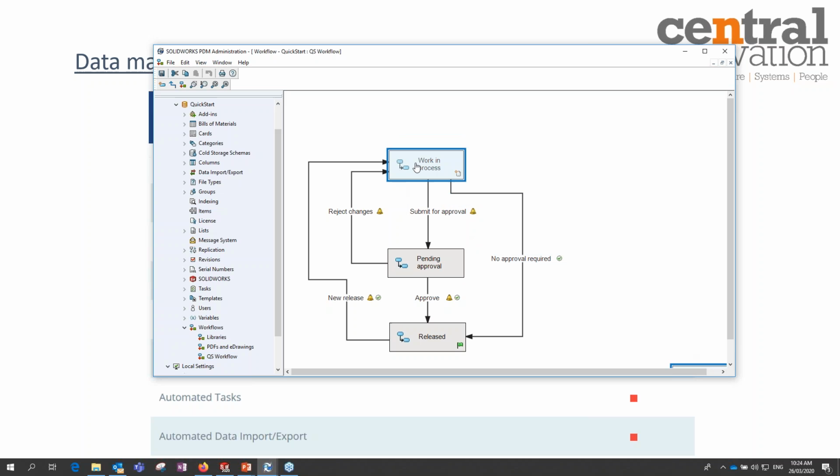When I design any part, the status of the part will be work in process. When I'm done with my design, I have to right click on the file, change the state of the file, submit for approval. So I will use the transition submit for approval. A notification will be submitted to managers or peer check or generally my colleagues that this file requires approval. And the status of the file will be changed to pending approval.